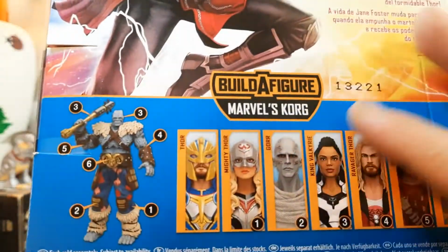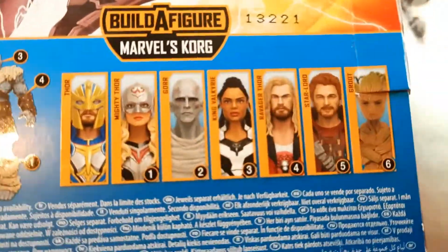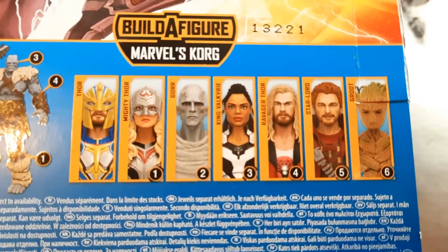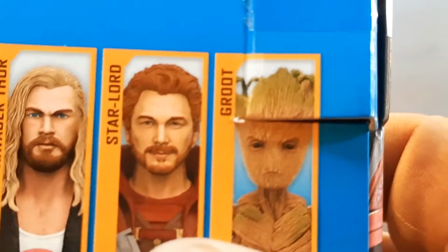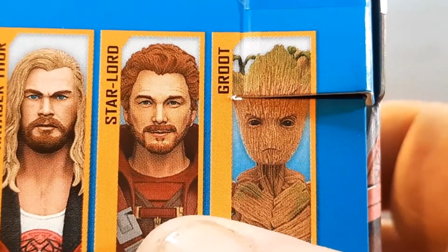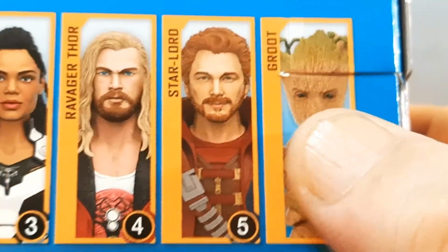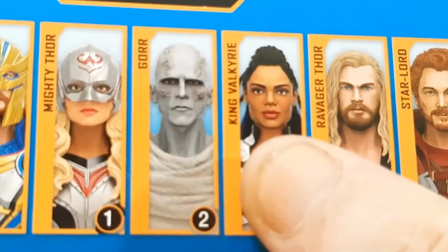Just love it. Got the BAF, Marvel's Kong, shown there. Marvel Legends. What is up with some of these faces? I mean, let's talk about this. That's supposed to be Chris Pratt? This one, hey, okay, great. That one is close. That one is close.